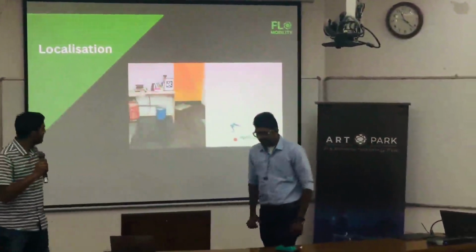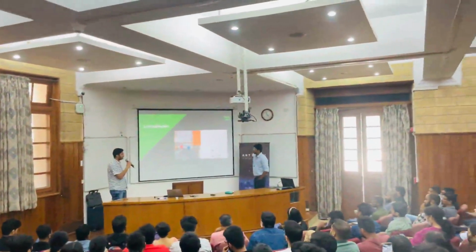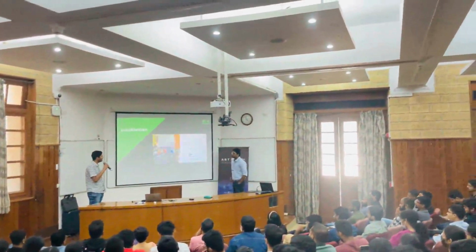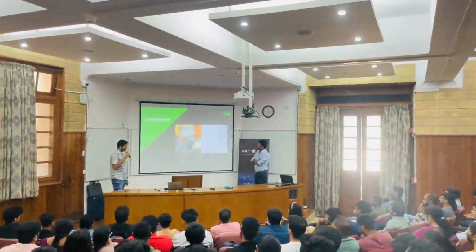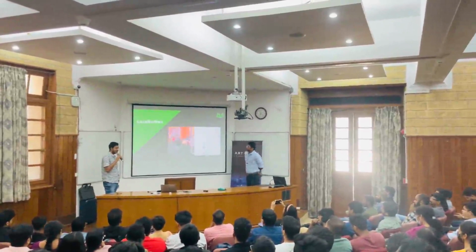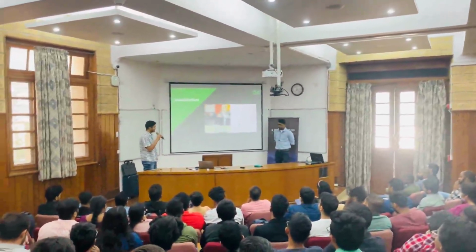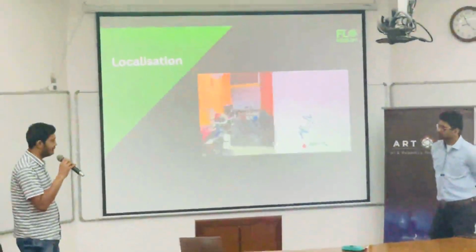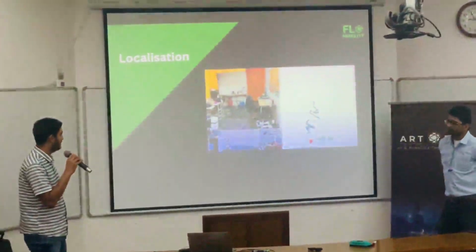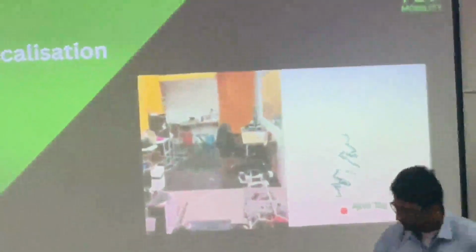Hello everyone. So as you all know, localization is basically a task of knowing where the robot is. For localization, in our robot, the sensor stack is pretty minimalistic. There is a low cost camera, a monocular camera with a rolling shutter, and a low cost MEMS IMU. Both have pretty noisy data, so using that setup to do localization is quite challenging.